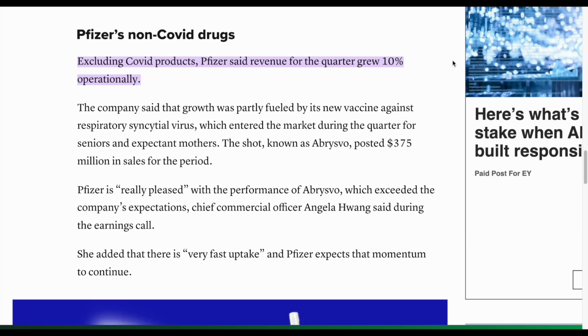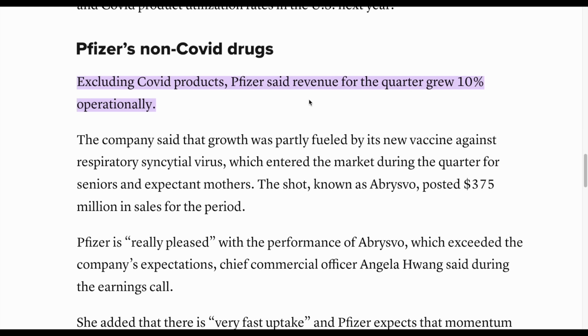Obviously, revenue from COVID products has decreased dramatically over the past year or so, but here's the good news for Pfizer. Excluding COVID products, Pfizer said revenue for the quarter grew around 10% operationally. So again, that's pretty good news if you're interested in Pfizer stock or if you are a shareholder.